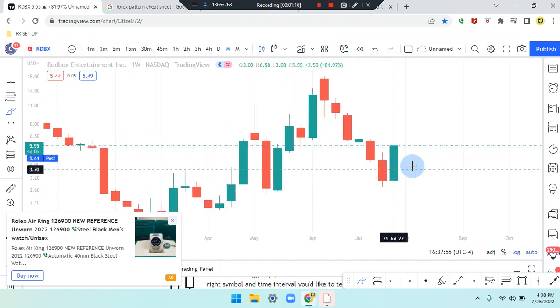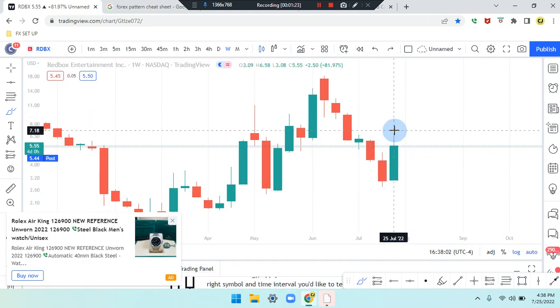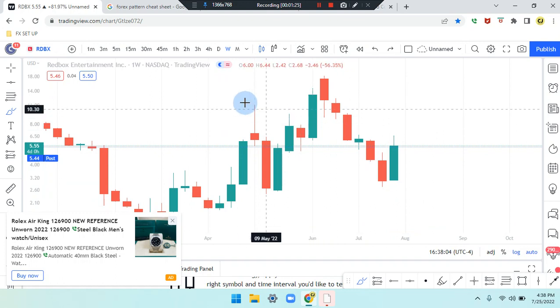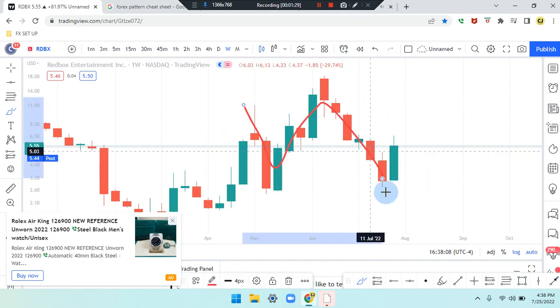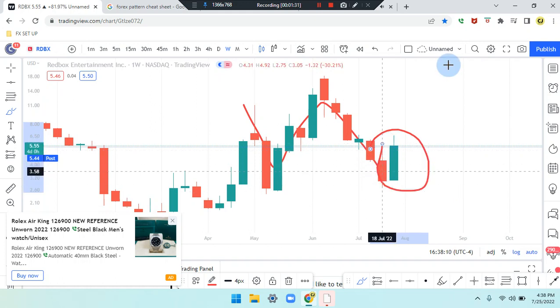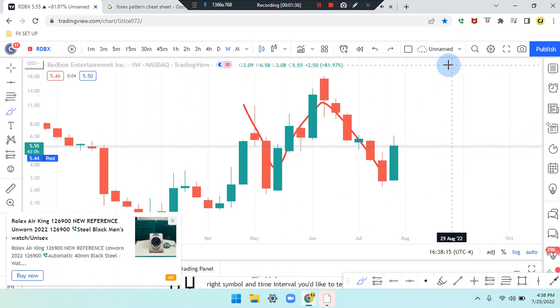Headed down to the weekly time frame. So on the weekly time frame, price action, last candle to the right hand side is a bullish green candle, could be working its way up. If so, market can be coming from a first leg, second leg, third leg, and we can see an engulfment pattern happening. Market can push up for that W for the fourth leg.